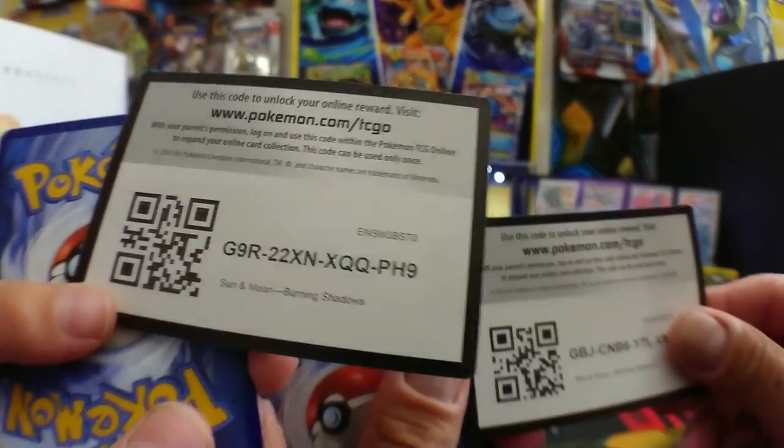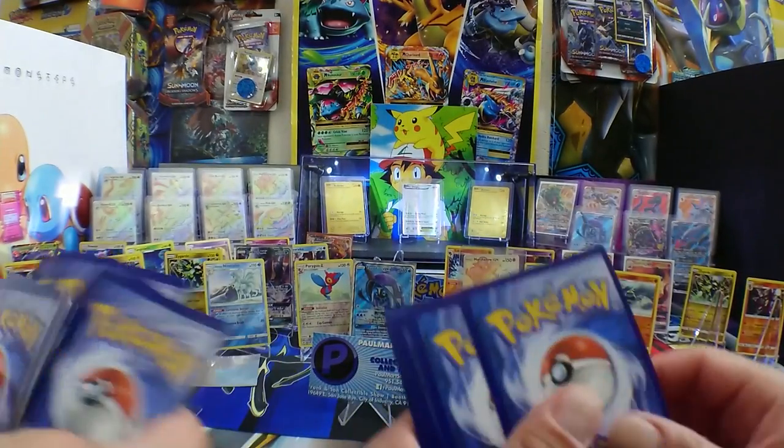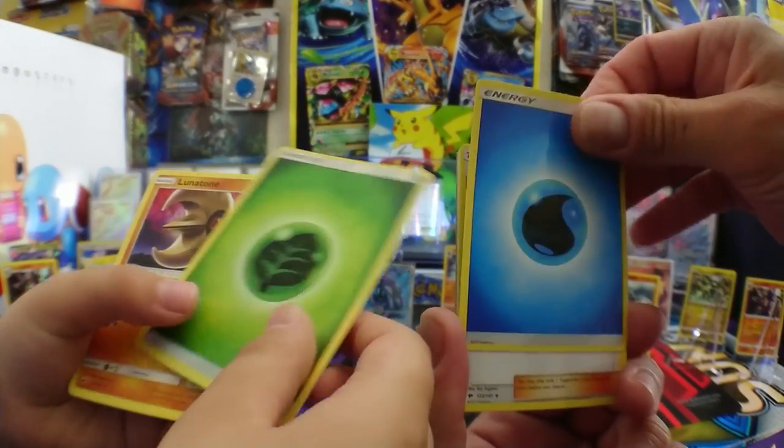Okay, here we go, guys. Because I only have a $100 bill. That's done. 1, 2, 3, 4. If you don't get anything and I get a holo, it's over with.